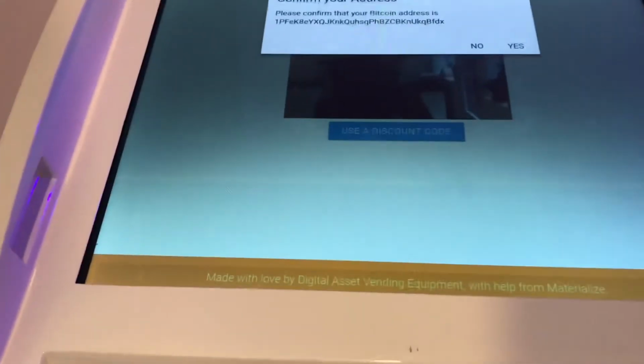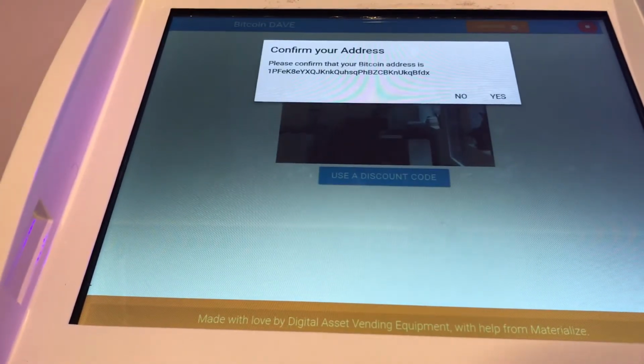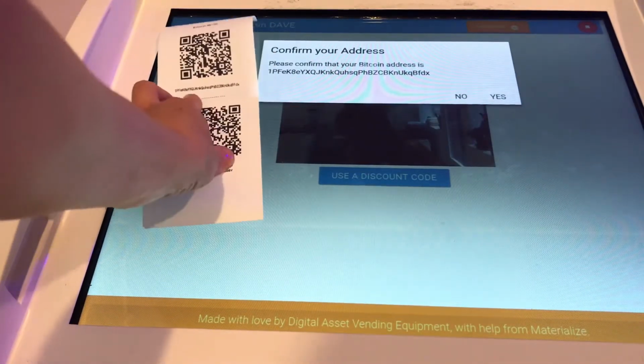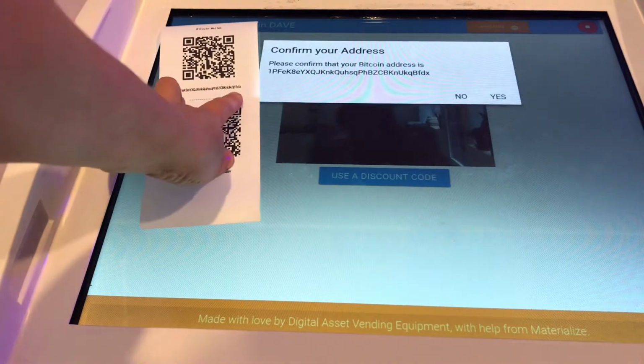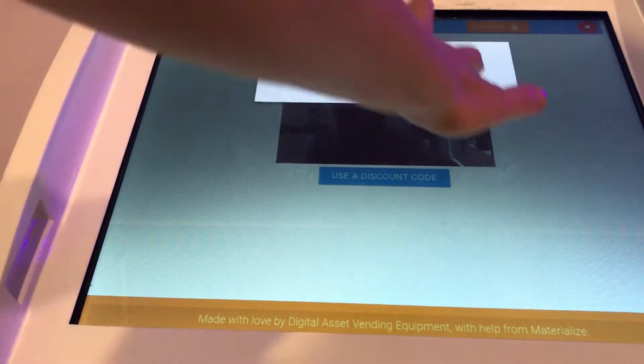Barcode scanner is definitely the easiest. So now it's asking me to confirm my address. Please confirm that your Bitcoin address is XXX. So that 1PF, et cetera, that's my external address. Quick check, just to make sure everything's working correctly. I need to confirm that 1PF ends with DX, and that's correct. So I am going to say yes. Everything is correct.